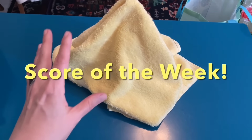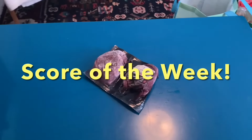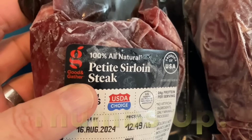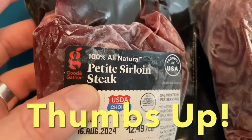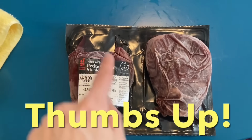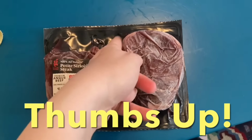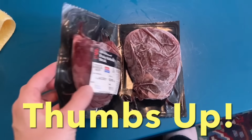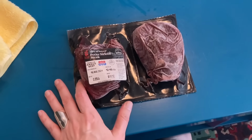And the score of the week, ta-da! Look at this. This is so cute. We've got 100% all natural petite sirloin steak. I love how these are vacuum sealed and you can just cut this and cook one at a time or as much as you need. That's really great. Thank you, Food Pantry.